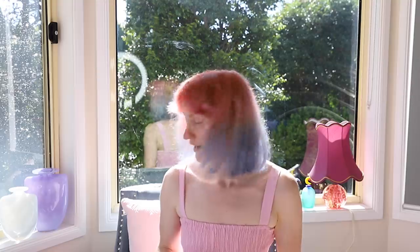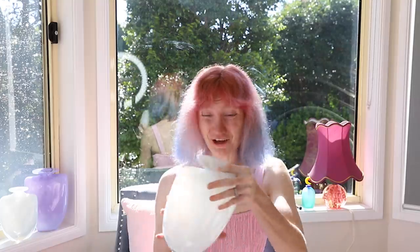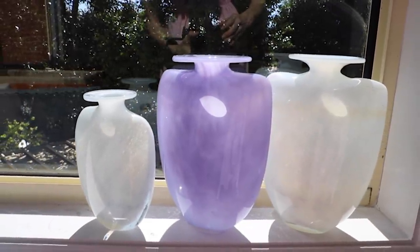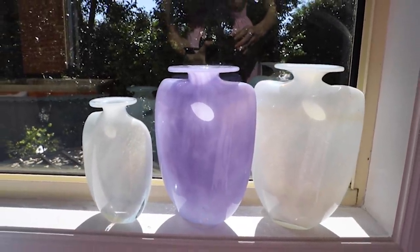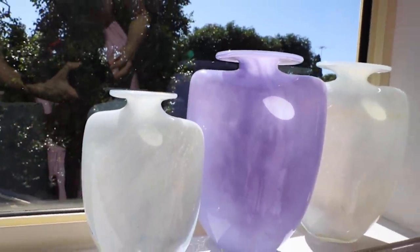Oh, hang on a second. Have I forgotten something? I think I have. Did I really get... I forgot it was a set of three. They are truly magnificent. From memory, they were the most expensive things that I got at the store, but I will treasure them forever, so I don't mind.